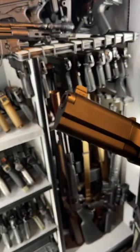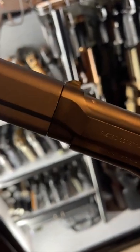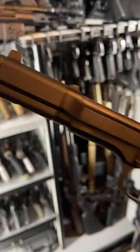Barrel does go all the way through. That has that weight on the end as well. A different sight to look over the factory sight, and then you can see it's locked on the end.